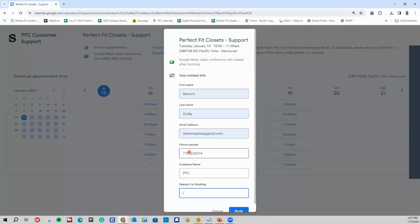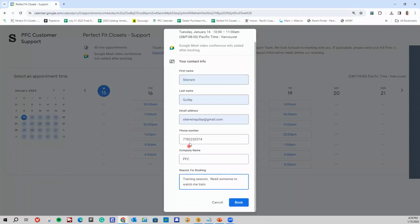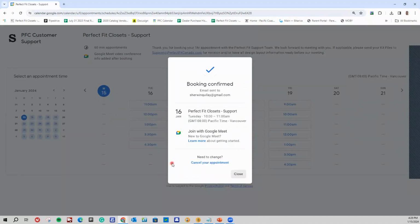Company name, call it PFC, and the reason for booking. Let's say we need training session. Need someone to watch me train. As an example, once I've filled in my fields, I can click on book. I now have booking confirmed, and we have an email that's sent to my personal email address with the exact date and time, as well as the meeting link.